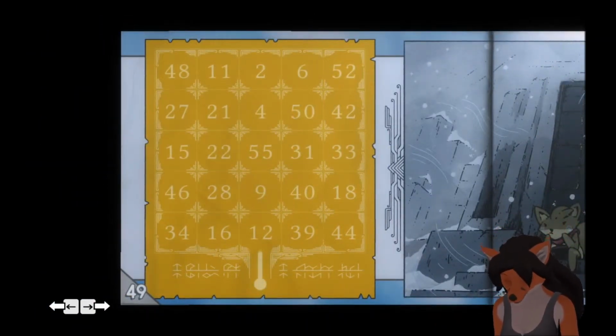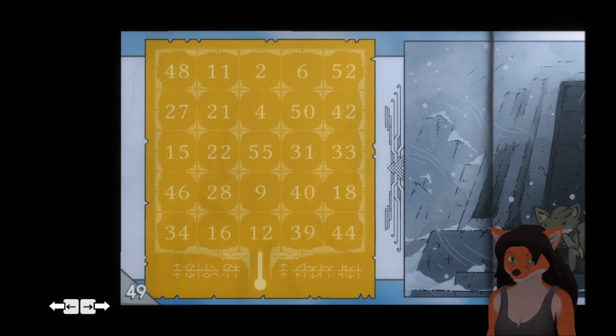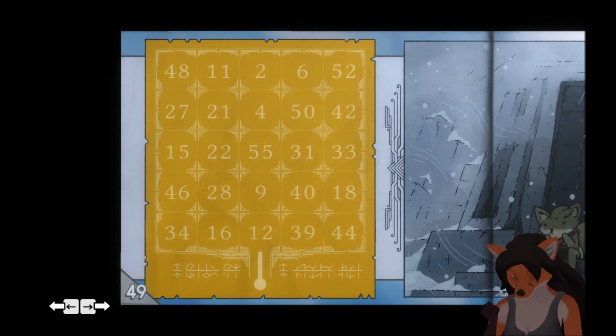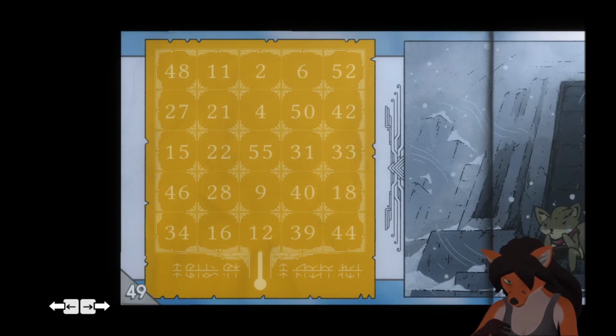Let me make up this grid. Oh my god, this is so freaking clever. Okay, we got that. No, I made that wrong. Damn it, I made the grid wrong. Ignore that one. I need to divide it differently. Okay, draw up the grid. Let me just write down the numbers so that I have them.